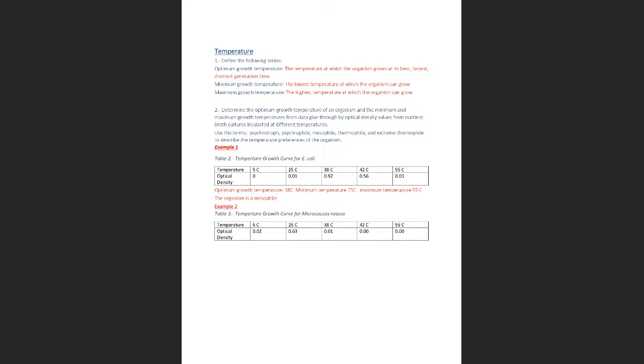But there will always be nothing, something, nothing. I'm not sure what you mean by nothing, something, nothing, as far as growth for bacteria. Like on the page that you have right now, there won't be nothing right in the middle at 38 degrees. There'll always be something. Okay, that's exactly what I was talking about.